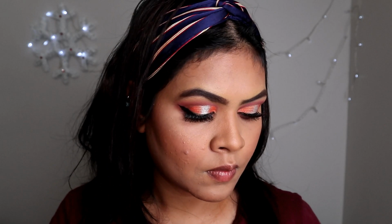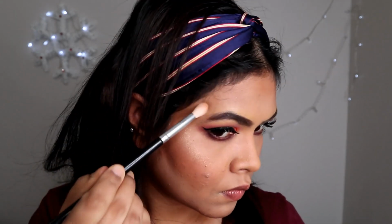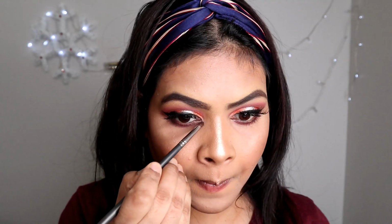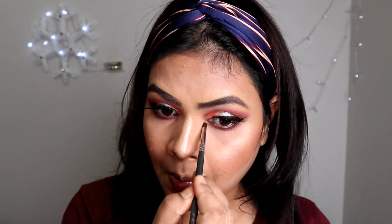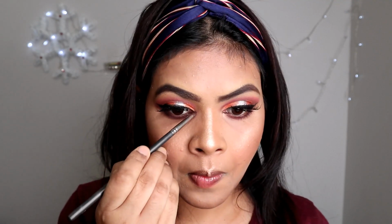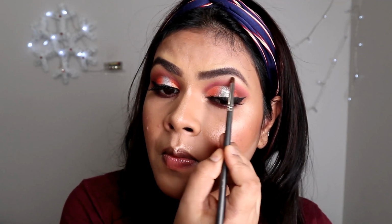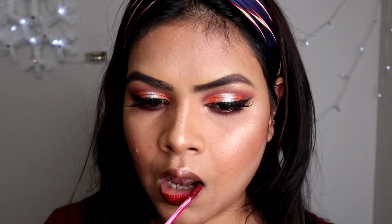This is in the shade Molten Gold. Really a good highlight for the price you pay. This highlight is very affordable and the quality is top notch. It's not less than any high end highlight. And I'm placing it on the highest points of my face, which is my cheekbones, bridge of my nose, cupid's bow, and also the inner corners and the, what it's called, yeah, brow bone.